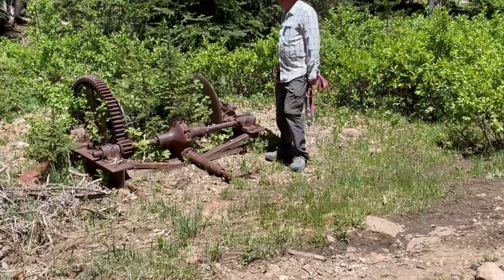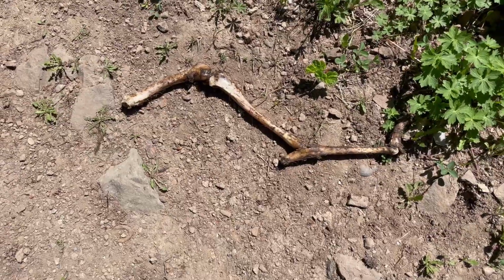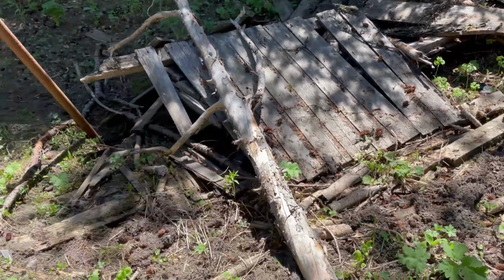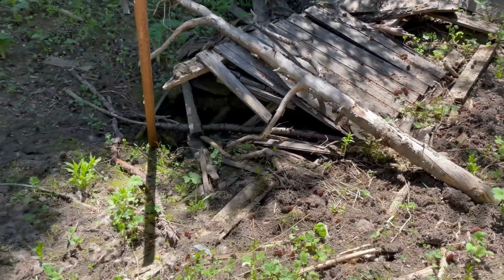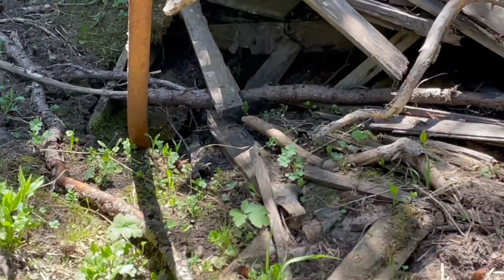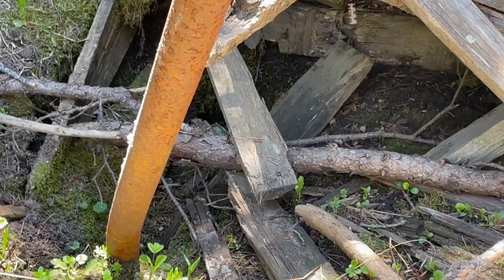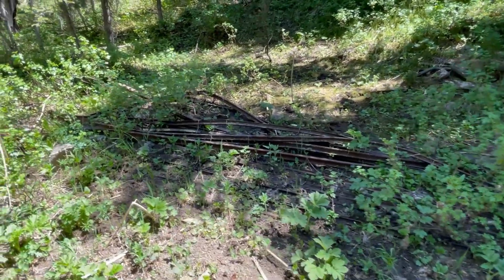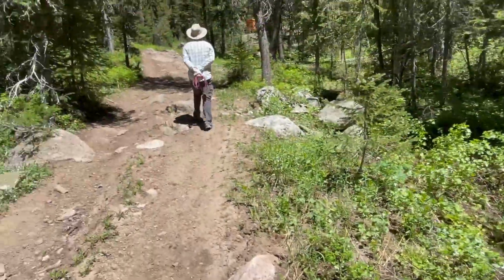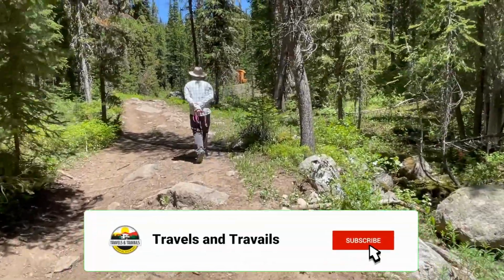A cable winch. For what? Not sure. I get nervous when I see something like that. Yeah, it was an outhouse. Can you see where it goes down in? Oh, you can. Look at that. Yep. Here's some ore cart tracks right there, kind of all piled up. Oh, there's something back there.